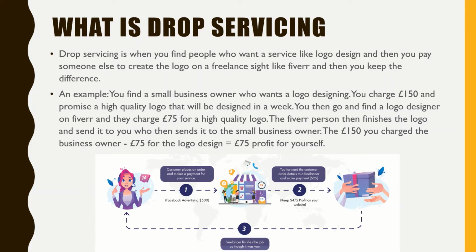An example of this is that you would find a small business owner who wants a logo designing. You would charge them £150 and promise a high quality logo that will be designed in 1 week. You then go and find a logo designer on Fiverr and they charge £75 for a high quality logo. The Fiverr person then finishes the logo and sends it to you, who then send it to the small business owner. The £150 that you charge the business owner minus the £75 cost for the logo equals £75 profit for yourself, and there's a little diagram there where you understand it a little better.